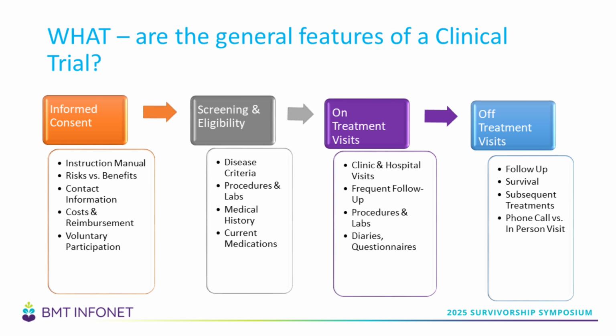So here are the general features of a clinical trial. Now that we understand what a clinical trial is and does and the purpose behind them, what does that mean for you as the patient? What is it that you will be doing or going through in order to receive this new treatment?